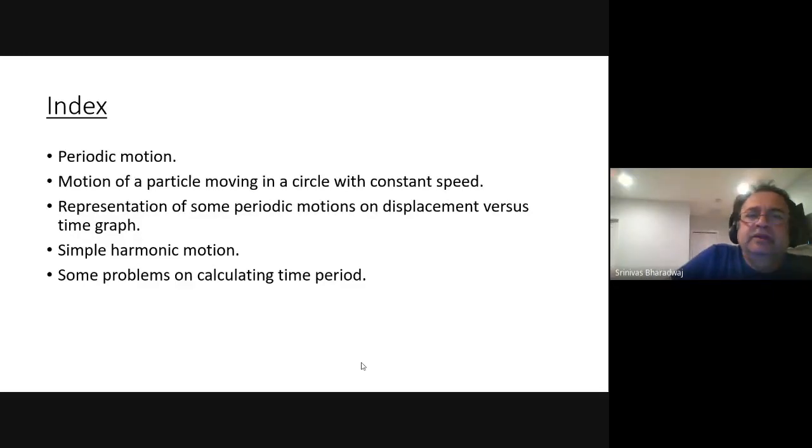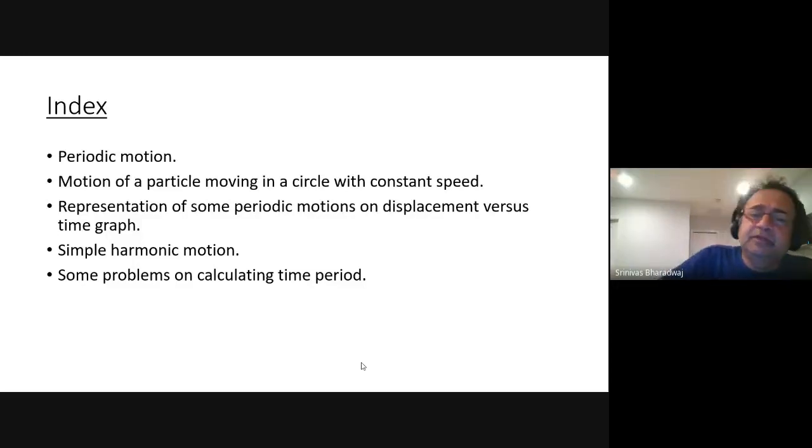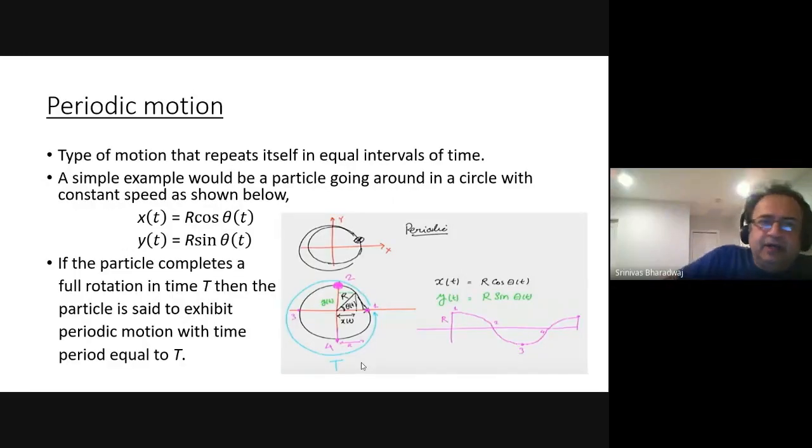So, the relationship between periodic motion, motion in a circle, and simple harmonic motion, there is an important connection between all these three. In fact, they all deal with pretty much the same equation. And we will discuss the representation of several types of periodic motion in the displacement versus time graph. So now, periodic motion is a type of motion that repeats itself in equal intervals of time.